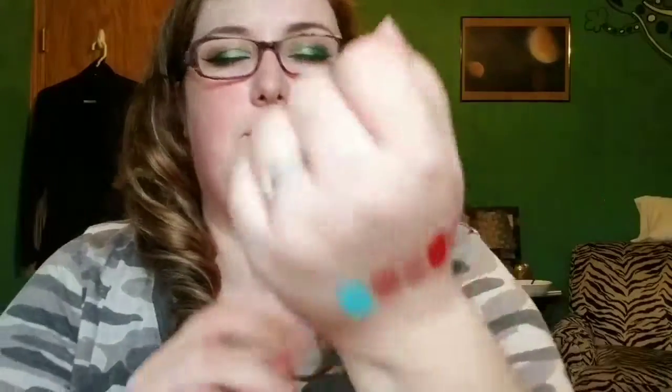And then the next one I got is a matte, and it's Dreampot. And it's blue. I got this because I wanted a blue. And I actually like it, especially when you use it with the first one I showed you. But right here's Dreampot. When you put this on top of this, it's beautiful. I love it.